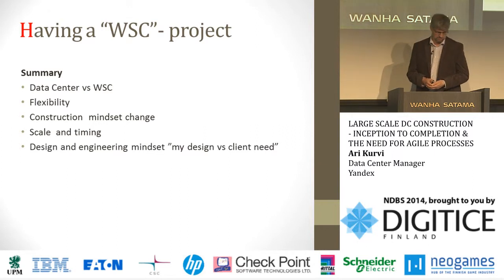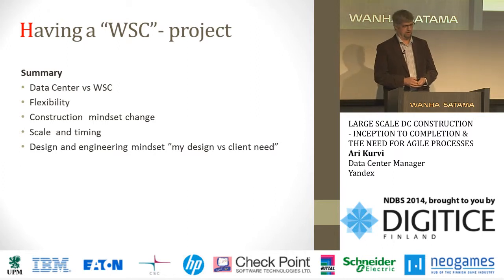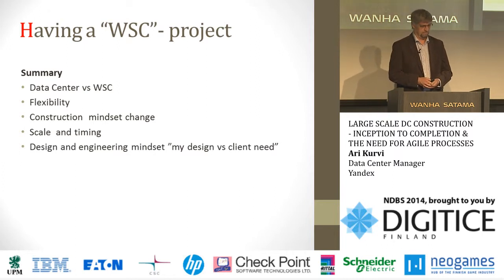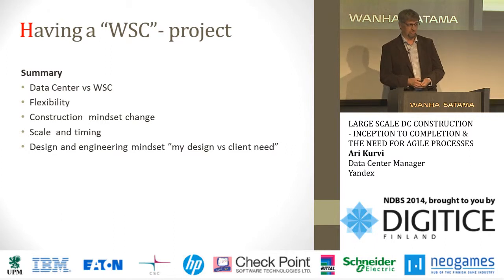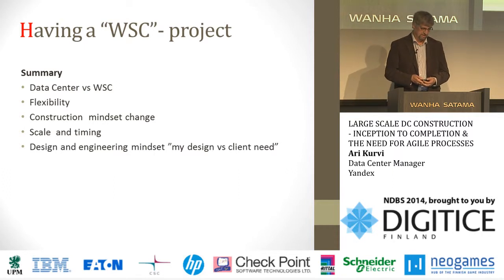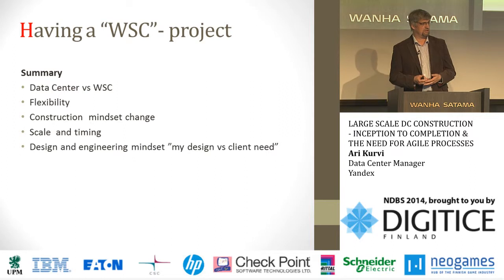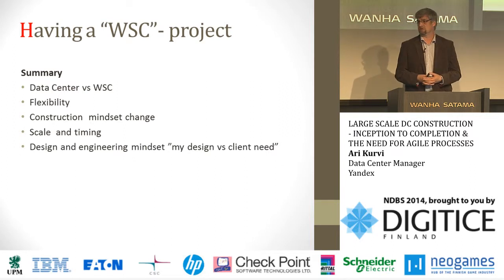Yeah, and the last one, I know the pain. This is my design, it's perfect. Kind of. There should be a feeling that this is a common project, and everyone has something to give to a project of this scale. It's not the builder, it's not the designer, it's not the client, it's a team who try to achieve a very scalable, big project. And that said, I'm very happy to answer questions if there are any at this moment.